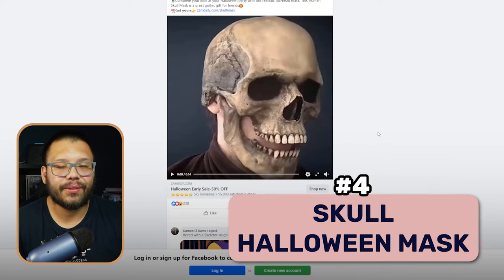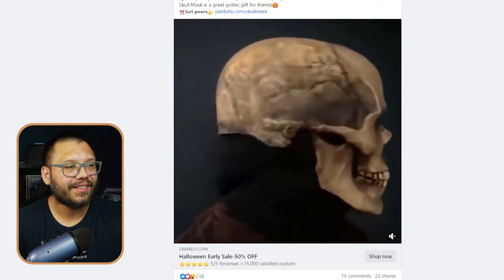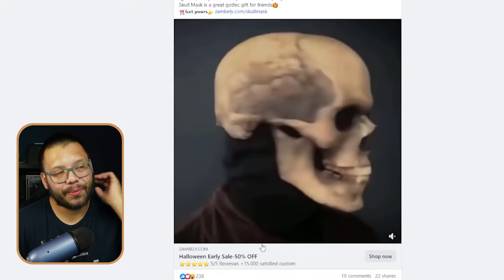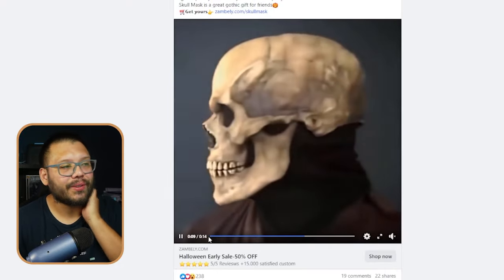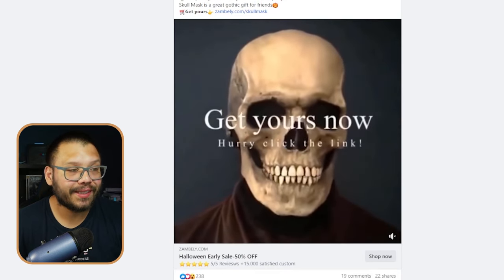Now, I know this just looks like your average basic Halloween skull mask, but check this out. It actually opens. So when you talk, the skull itself also opens. You can put on something like what this guy is wearing, a hoodie or something like that, and it'll look absolutely amazing. Something like this is awesome. This is a great product for Halloween, which of course is in the fall.